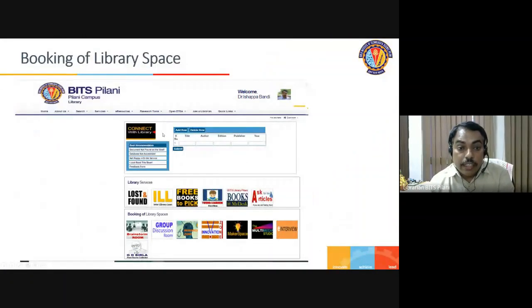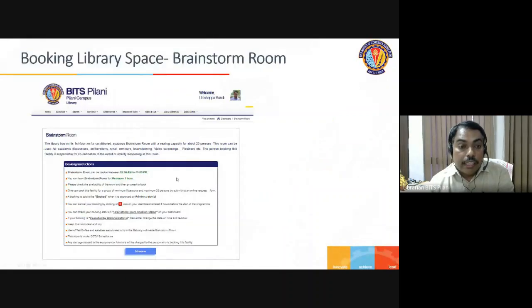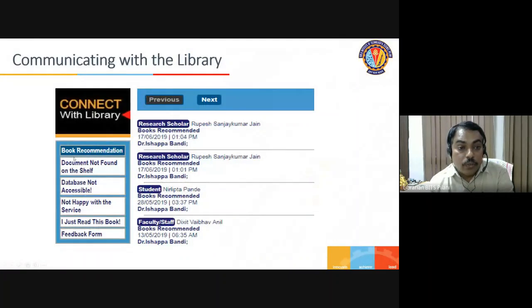When you log in, these things connect with library services: booking, lost and found, and this is the brainstorm room, how to book, and the group discussion room. And this is the action. When you recommend a book, we check whether the book is needed and what the cost is. If it is very high cost, then we tell the students to connect with the faculty. Faculty can recommend and we will get high cost books. Otherwise, we add students' recommendations also.